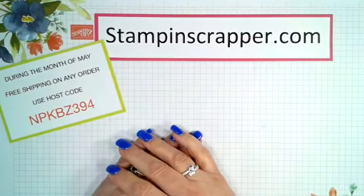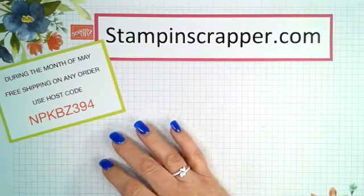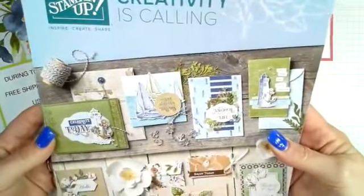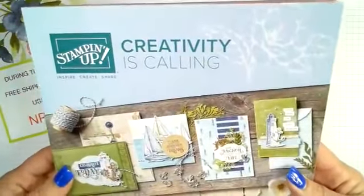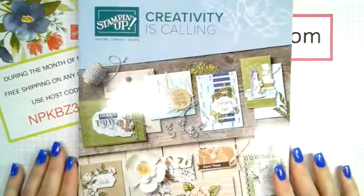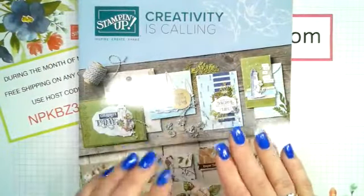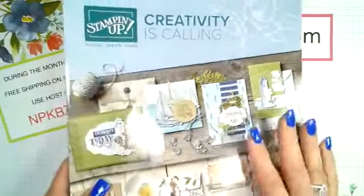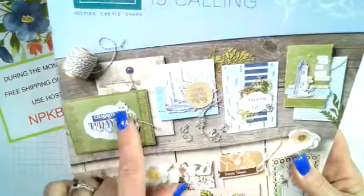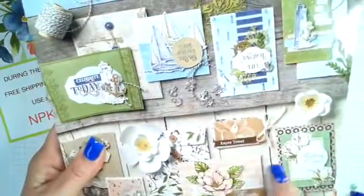I have a really fun project to show you. What I want to do first is show you what came in the mail. Look at, oh, my lights are really bright tonight. I changed lighting. The new catalog is here. Maybe if I put it down, it won't be quite so bright. Look at how pretty it is. Oh, love, love, love this. I can't show you the inside yet, but just look at all of this from Sail Away. Beautiful, and the Magnolia Suite. Oh, you're gonna love it.